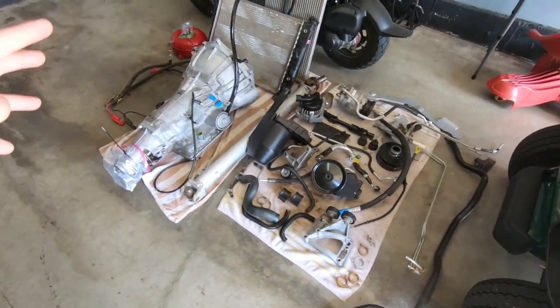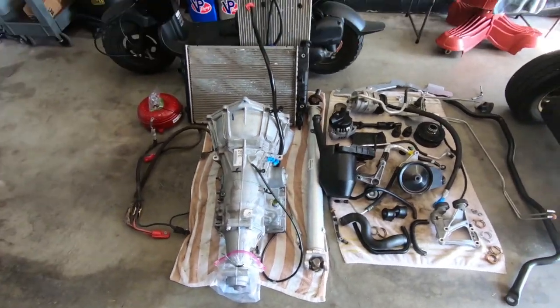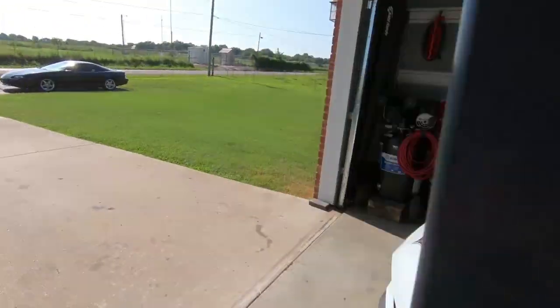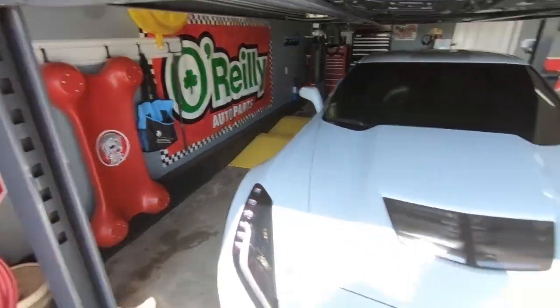But on to what's sitting in the floor. As you can see, we have all the Trans Am parts. Now, my table that I had on the other side of the car here, I have moved it and got all this cleaned out, which is nice. Now I can walk down that side.